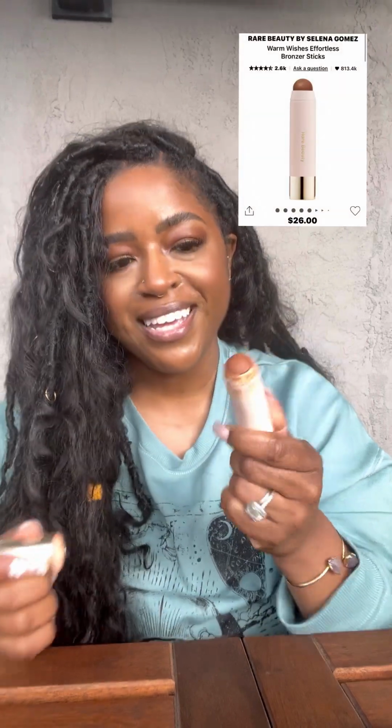The next two that I'm going to show you are stick forms. So the first one is Rare Beauty. They have a bronzer stick and I have the one in Full of Life. As you can see, I have used this frequently. This is one where I literally will just carve out the areas that I want to look kissed from the sun. This leans pretty warm, almost into a bronze slash blush category, but definitely an easy stick to use that's going to melt into your skin, and also an affordable price.